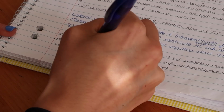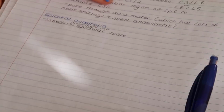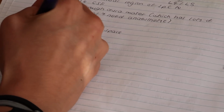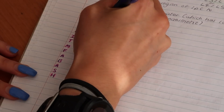To remember the flow of cerebrospinal fluid through the brain, I made up the acronym LIT MF as ASH. So like LIT motherfucker as ASH. Yes, I'm aware this is so weird. I'm literally sitting here editing this being like, why am I such a weirdo? But I remembered it and it helped me remember it.